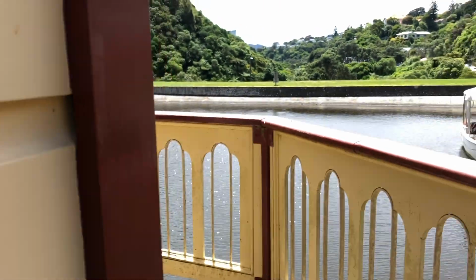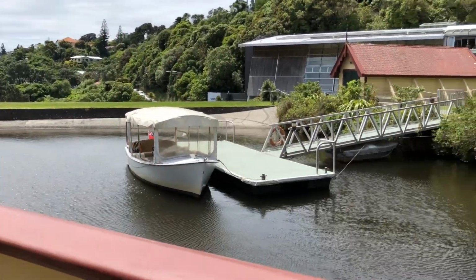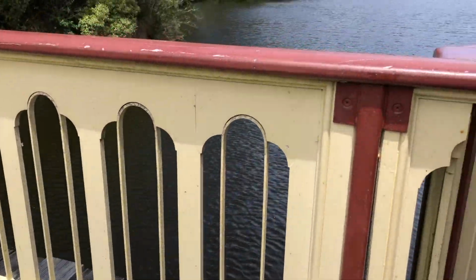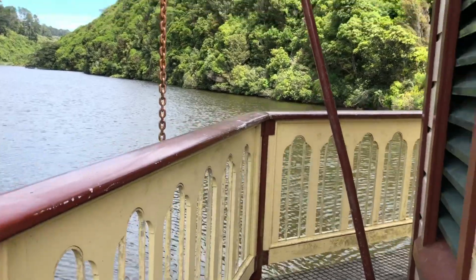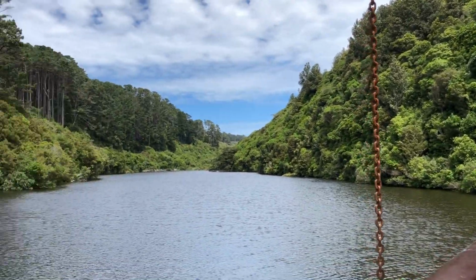It is actually similar to Zurich in Switzerland. The only difference is Zurich is like a combination of Wellington and Auckland in one. There you go! Napakaganda po ng tanawin, di ba po?